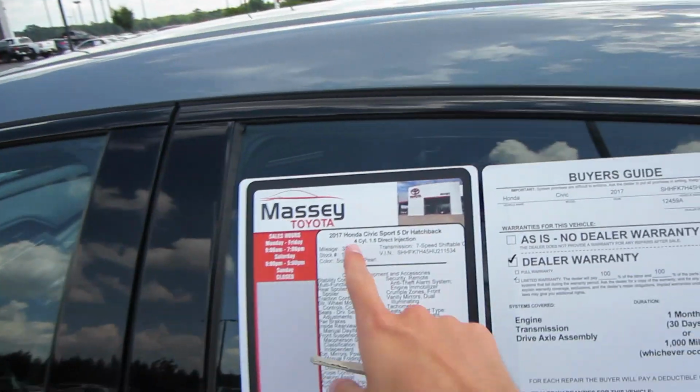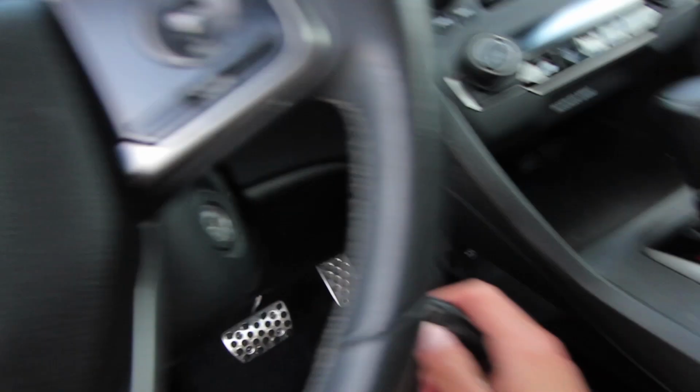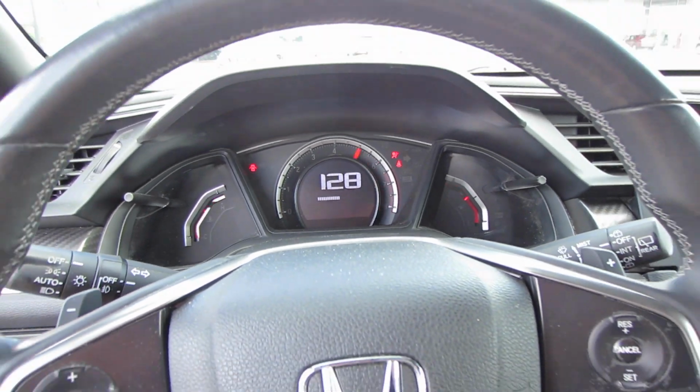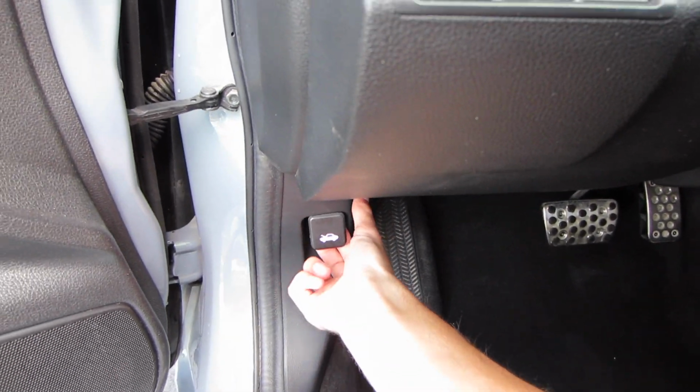And this one does have about 35,000 miles on it. So we'll just go ahead and hop in. Twist to start. Let's check out underneath the hood.